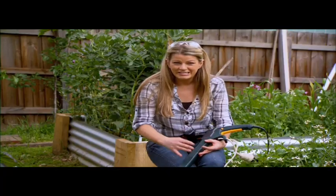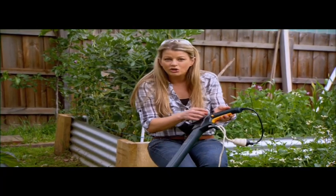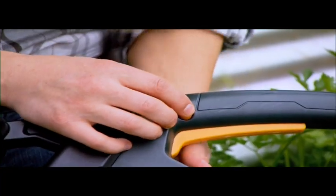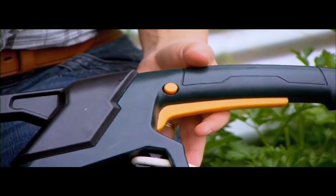There's a couple of nifty safety features on this trimmer too. It's got a lock-off switch, so you can't accidentally start it. To get it going, you first have to press the button and then depress the trigger. And this is a cord retainer, so even if you stray too far, you won't get disconnected.